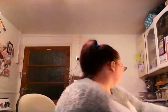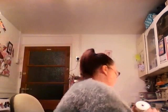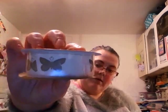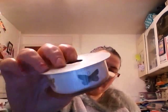And that was from the range. I also got this ribbon, which was £1. So I love butterflies. That's 2.5 mil approximately, as you can see. I also got, I like the clearance section, so I got this for 50 pence. This ribbon around that. Is that from that range as well?